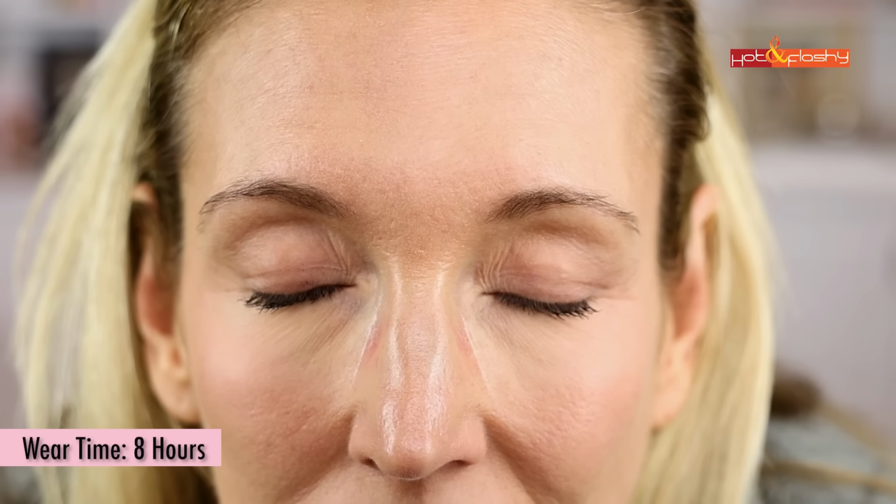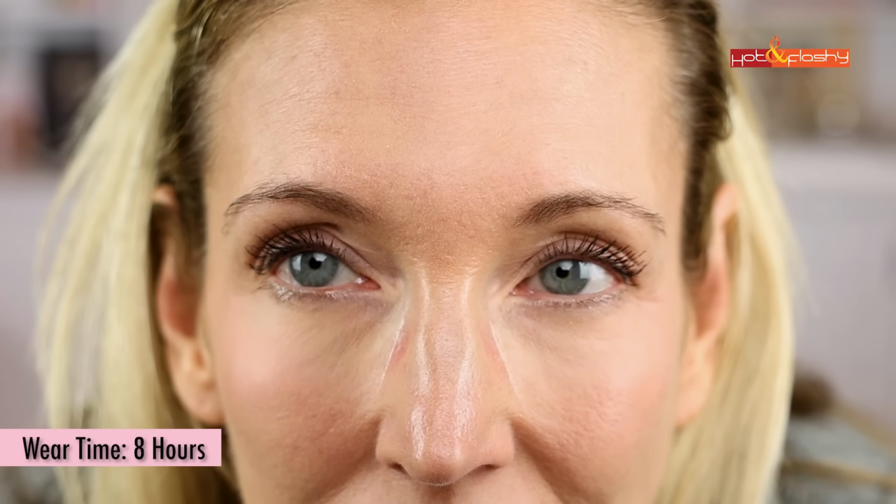At 8 hours, it looks fine from a distance, but up close, it looked very dry and very crusty. It had shortened the wear time of the makeup. I'm giving it a 4 out of 5 for sunscreen and a 3 out of 5 for under makeup.